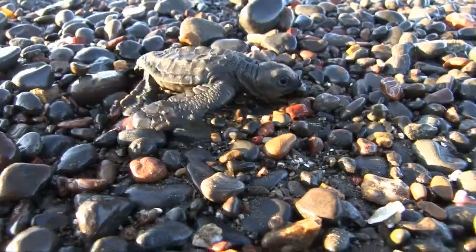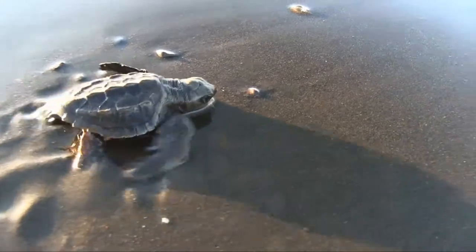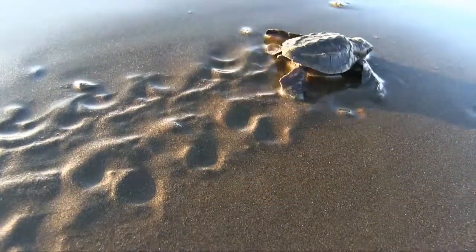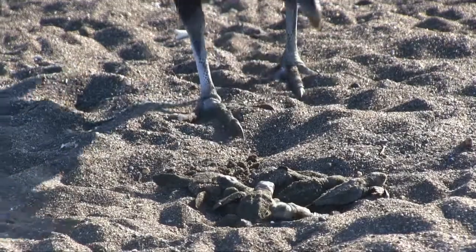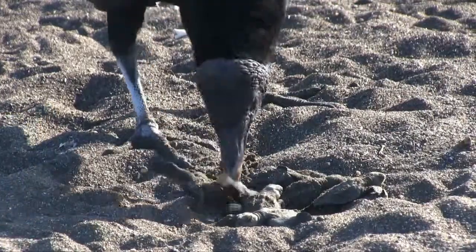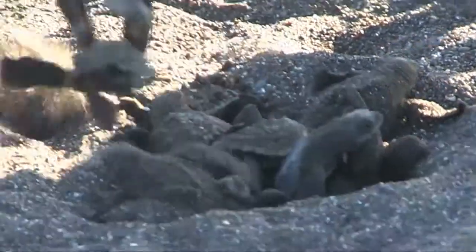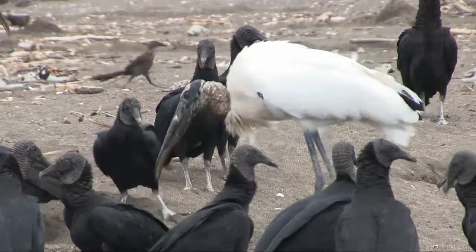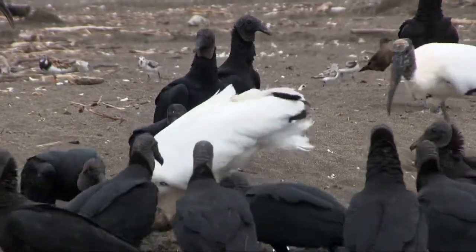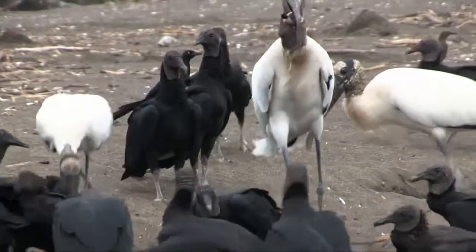50 days ago, olive Ridley sea turtles laid their eggs above the high tide line, and so it's a long way down to the water for the hatchlings. Predators have noticed this activity. It is a feast for the black vultures, and a very short life for many of the babies. Higher in the pecking order are the wood storks. The vultures are wary of their powerful bills. The big storks can swallow plenty of the little Ridleys.